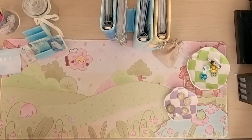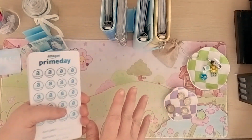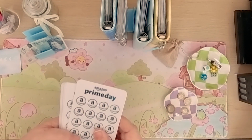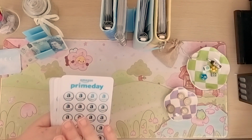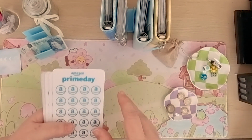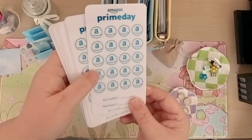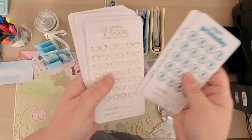I've also got a bunch of, see, right, when I said that no spend day is not going well, I also said that I make things based on what I'm up to this week. It's in a really pretty prime blue though. So we've got prime day.